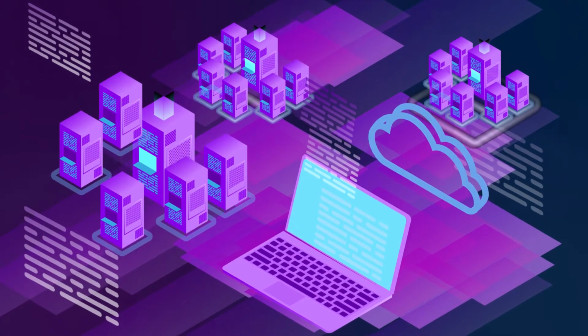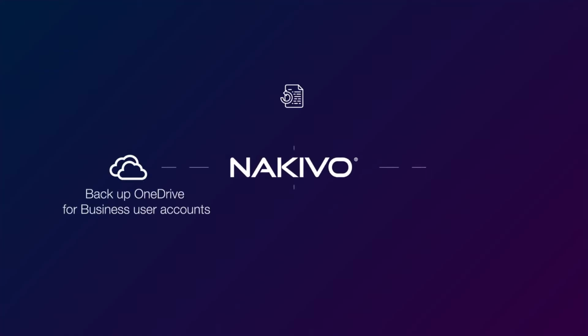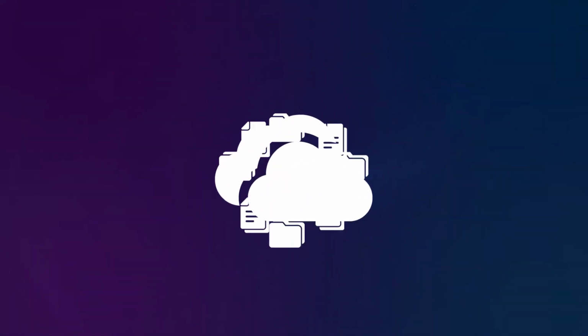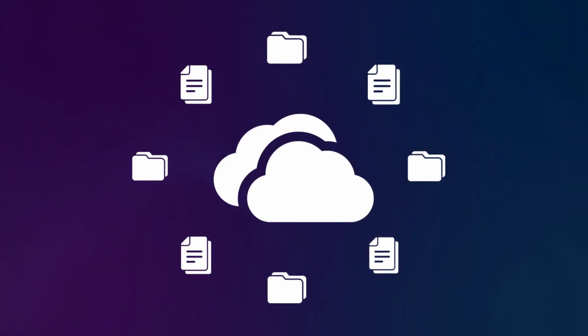Backup from Microsoft 365 from NAKIVO Backup and Replication helps you mitigate these dangers. With OneDrive for Business Backup, perform incremental backups of entire OneDrive for Business user accounts to ensure no data slips through the cracks. And store your data on premises to make sure it's easily accessible. If something happens, you can instantly recover OneDrive files and folders back to the original OneDrive or other authorized Microsoft 365 OneDrive user accounts. For added simplicity, you can search and browse through backups to reduce recovery times.